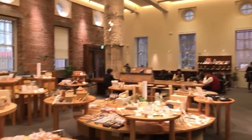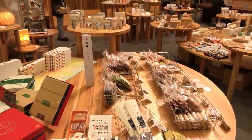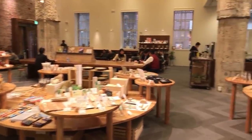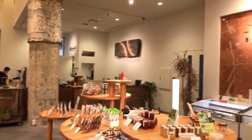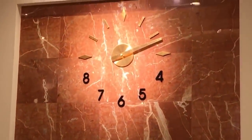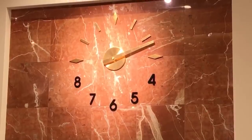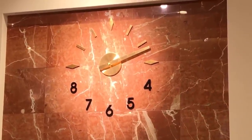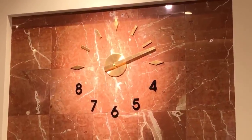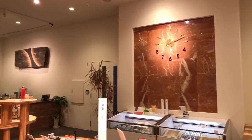And here in front, they have a lot of stuff from Oita. We're going to show that to you in a minute. So if you're interested in that, just stay tuned. But there's one thing that's really, really interesting. Do you see this clock here? Check it out. Look at this clock. 4, 5, 6, 7, 8. And then the top part has nothing in there. Do you know why it would be like this? That's a question for you. If you know or you have an idea, chat in right now. What do you think?